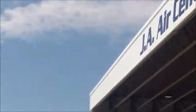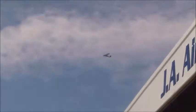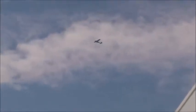Alright guys, I just spotted another aircraft. You'll see him in a minute. Oh, he turned. There's another aircraft like right here. Oh, there he is. There she is.